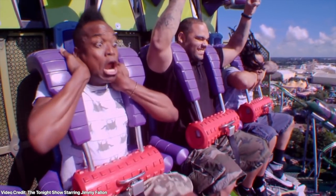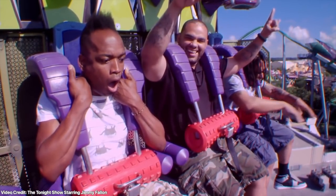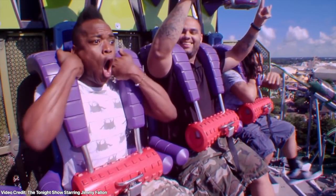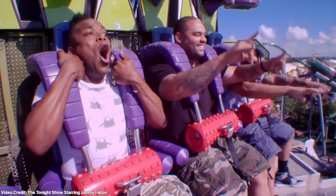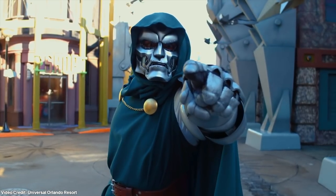Dr. Doom's Fearfall is a true test of bravery, as guests are forced to face the destroyer of worlds without the help of any superheroes. The only question is, will you be brave enough to face your fears?